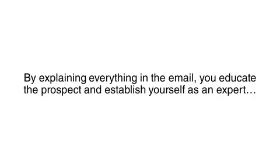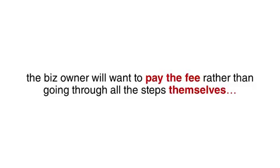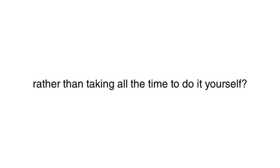By explaining everything in the email, you educate the prospect and establish yourself as an expert. So when you outline all the steps in a way that looks long and complicated, then offer to do it for them for a small fee, the business owner will want to pay the fee rather than go through all the steps themselves. After all, wouldn't you rather pay a little bit of money to have something done for you rather than taking all the time to do it yourself?